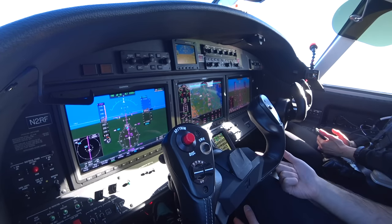Westchester Tower, good afternoon. Citation 2 Romeo Foxtrot, 10 out for 3-4. 2 Romeo Fox, Westchester Tower, wind 340 at 11. You're number 2, traffic is a Cessna on the 2-mile final to runway 29. Runway 3-4, cleared to land. We're cleared to land, 3-4, thank you. 2 Romeo Foxtrot. Alright, cleared to land. Looking good.